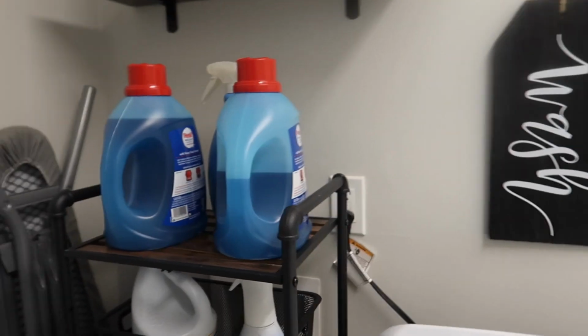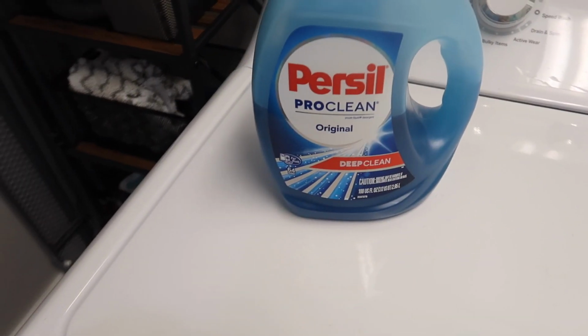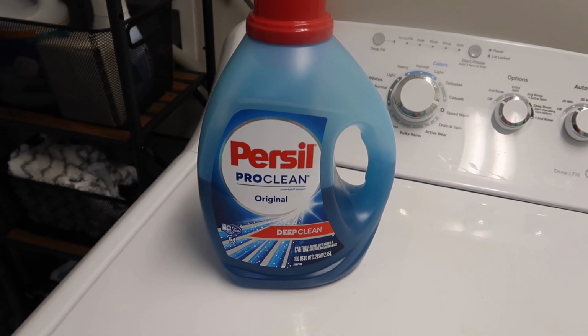So I'll go ahead and just kind of explain the actual products that I use. So I use laundry detergent. I use wool dryer balls instead of dryer sheets. And the detergent that I have been liking is this Persil Pro Clean. I've been using this for a while and I really do like it. I was using vinegar as a fabric softener.